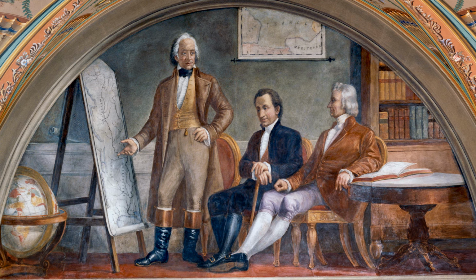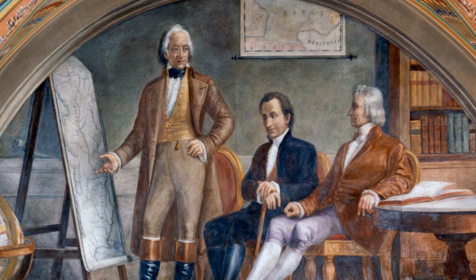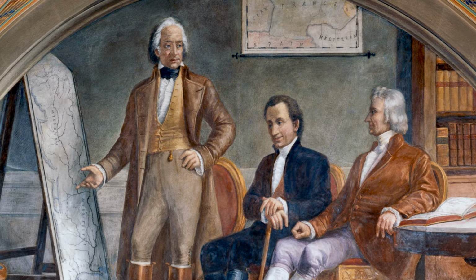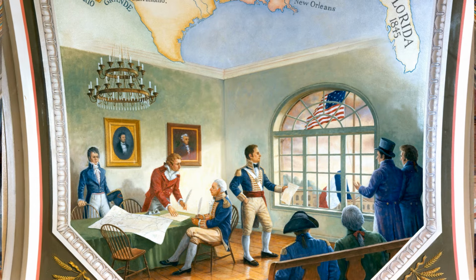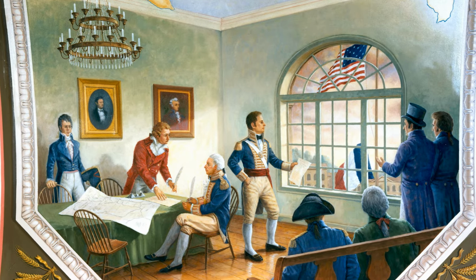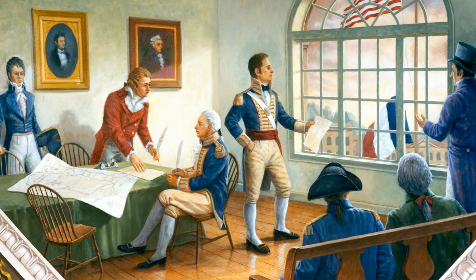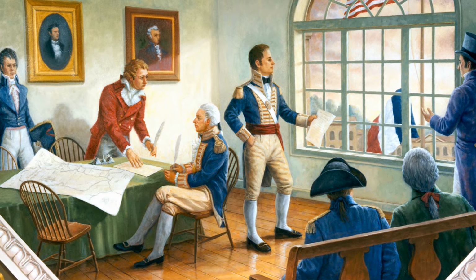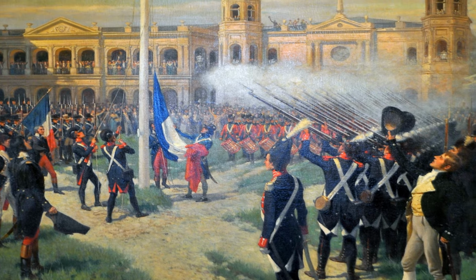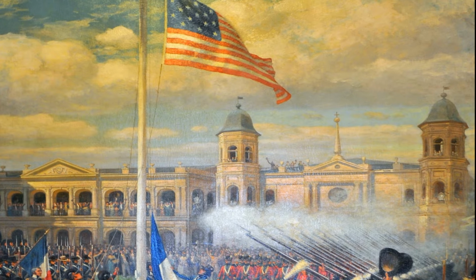When the American diplomats arrived in France, they got an unexpected offer. Instead of just selling New Orleans, Napoleon offered to sell the entire Louisiana Territory. Monroe and Livingston had been given a budget of $10 million to buy New Orleans and the land around it. When France offered the whole territory for $15 million, they quickly agreed to the deal. The agreement was signed on April 30, 1803, adding 828,000 square miles to the United States.